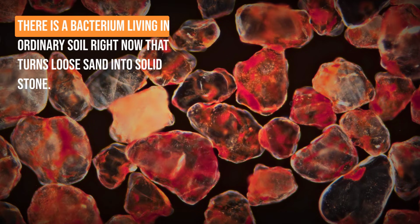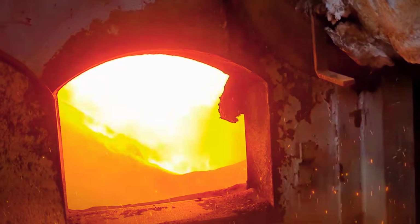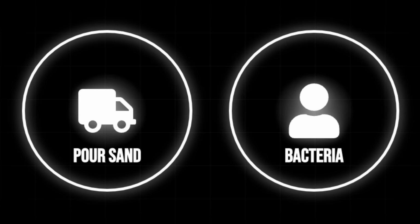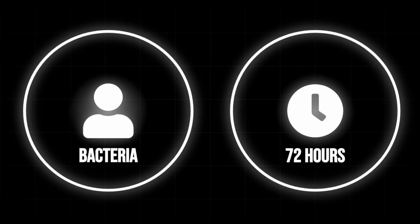There is a bacterium living in ordinary soil right now that turns loose sand into solid stone. No heat, no kiln, no cement, no carbon dioxide. You pour the sand into a mold, introduce the bacteria, wait 72 hours, and what comes out is limestone.